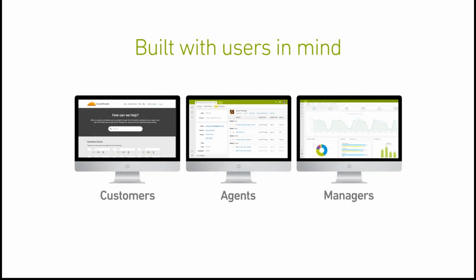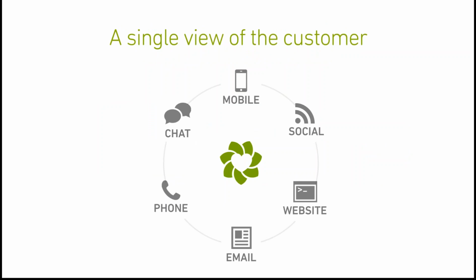That's the foundation of our product strategy. We built Zendesk with users in mind. We want to make agents more productive in their day-to-day workflow, surface relevant business insights to managers to predict trends and plan, and make a really beautifully simple customer support experience for those customers with their changing needs. Jari referred to this a little bit earlier, but the single view of the customer. Zendesk collects all your customer conversations from various channels in one place so you can communicate with your customers most effectively wherever they are.